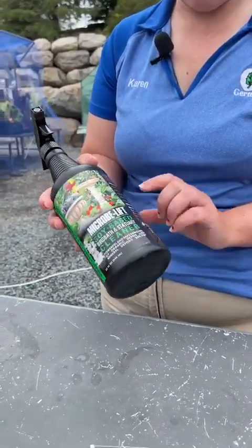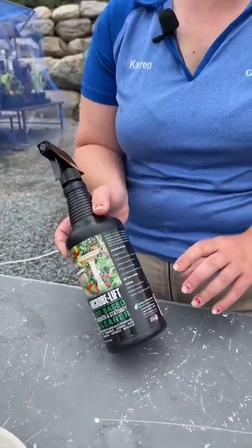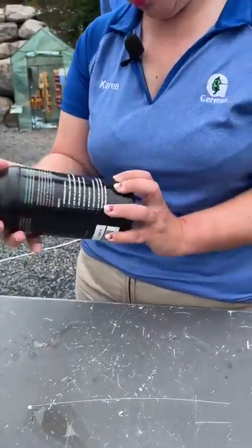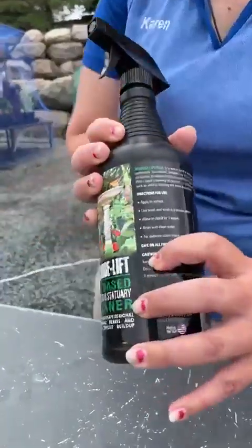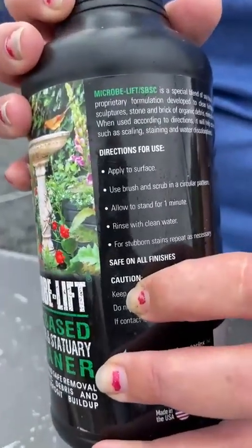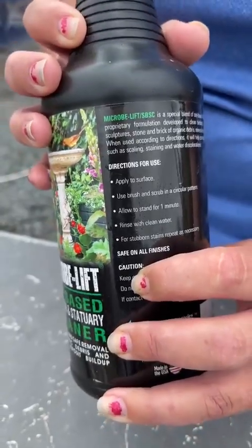One thing that you need to know about chemicals is it's going to have a warning label on it. All chemicals do. If you look at this one, the warning label probably says something like caution. There it is. Okay, caution. That means it's reasonably safe when used as directed.